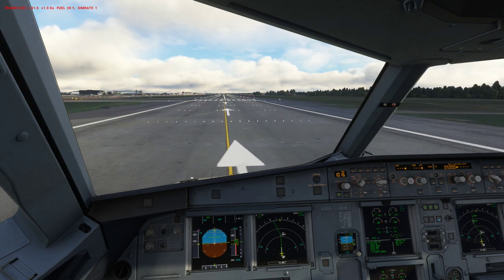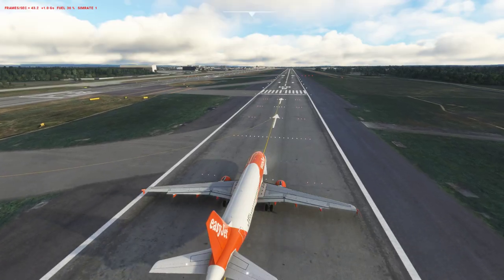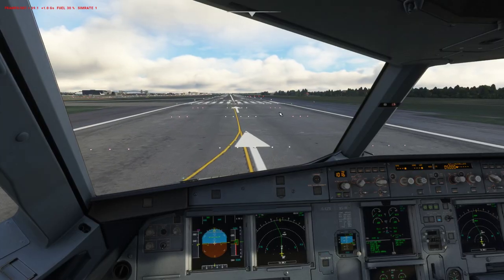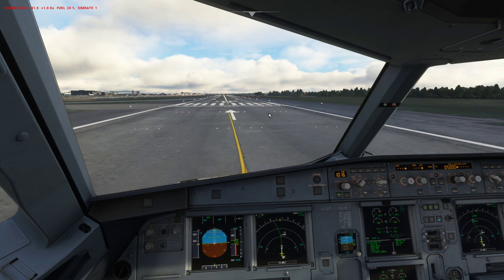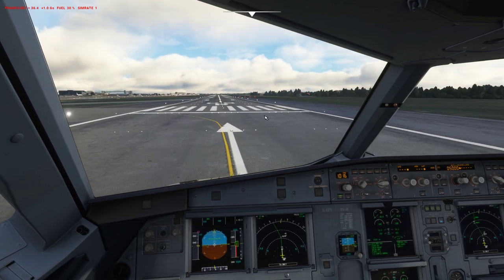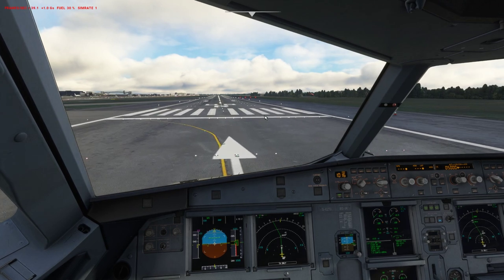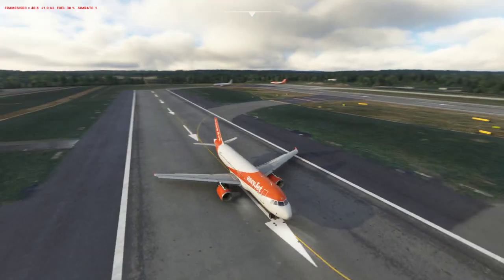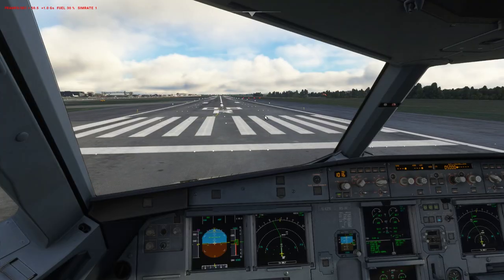Easy 17 Romeo Zulu, Gatwick, hello, hold Juliet 1, number 2. Hold Juliet 1, number 2. KLM 285, contact London 132.6, bye bye. 132.6, bye bye, KLM 285.